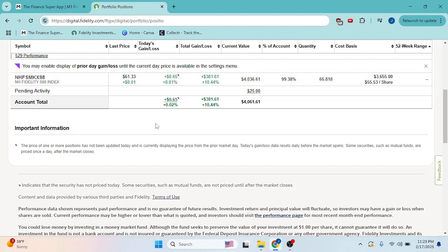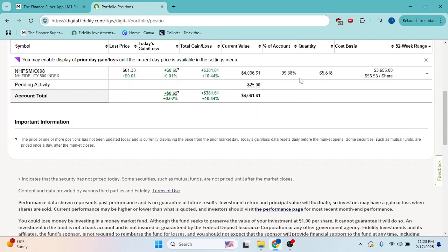She is about 7 months old at the moment, and we threw in a lump sum to start this going, and we've just been continuing ever since. Right now our account is at a 10.44% gain over 7 months, so I'm very, very pleased with it. Made almost $400, and we're just going to keep going. Currently, we have 65 shares of this account in the S&P 500.